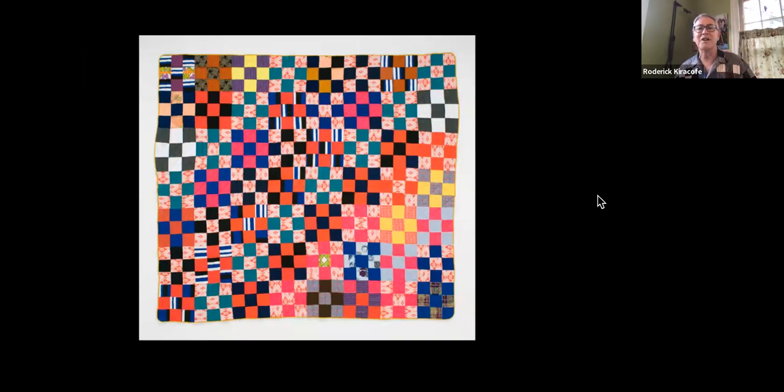Another polyester double knit. Oh, wow. Again, a simple 9 patch. This was in the Hello Stitch show. It was found in Oklahoma. I date it circa 1975 to 1990. The diagonal movement that this maker has created in it is so wonderful.